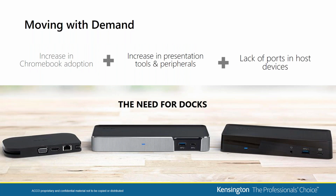So again, what have we talked about? Chromebook adoptions, that's obviously on the rise, 60%. Presentation tools and peripherals, right? We know that these accessories are in these education verticals. So how do we connect all that stuff, especially with the lack of ports on Chromebooks? A docking solution is becoming more and more prevalent, and it actually makes a whole lot of sense that if we start to have these in our preliminary conversations, it's tough to ignore the need that it's truly taking care of.